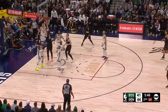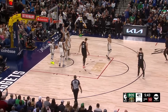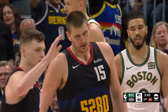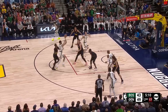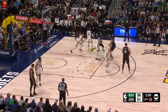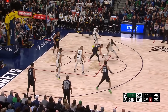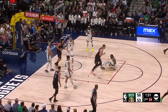Jackson takes on Porzingis. Jokic missed the layup, gets his own, and puts it back. Well, I think Jokic just wanted another rebound. Anything the guy doesn't do, now we got him moving without the ball. Up top, Porzingis. That's been a good combo, too. Jayson Tatum. The Celtics doing a great job in transition. Jokic got it.